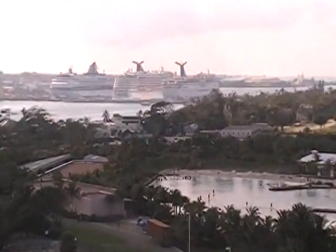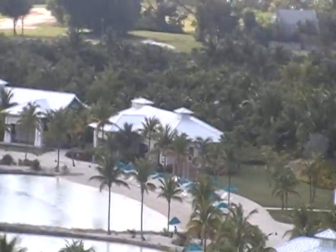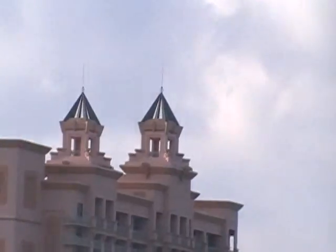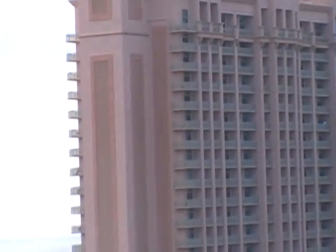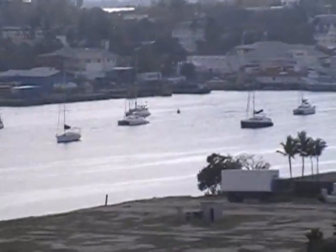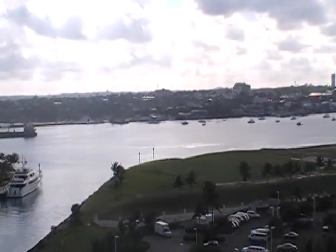I'm gonna zoom down as far as I can into the harbor. Three large ships. Cool. Over there is another part of the resort. What are those towers called? I'm not sure. Your boats in the harbor, right out the balcony here.